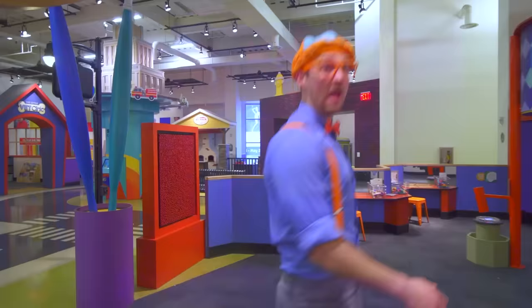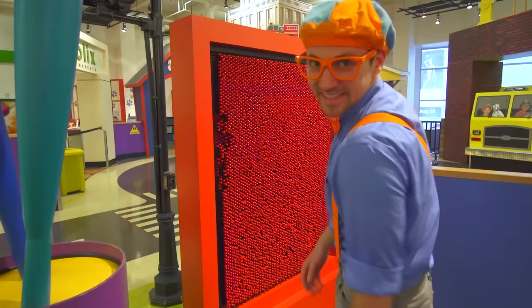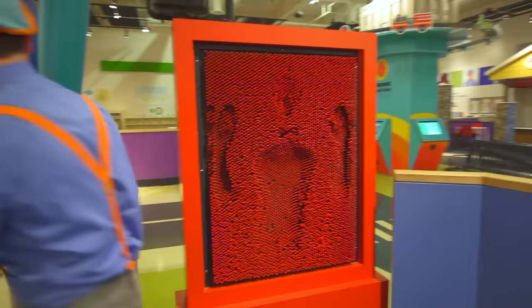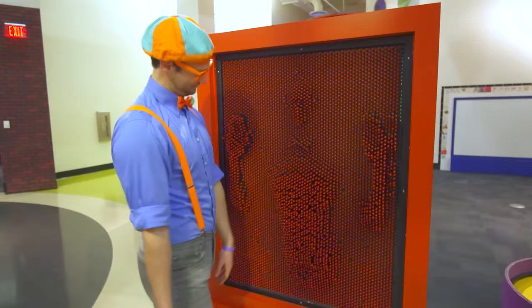Ooh, look. It's a wall of little pokies, and they're the color red. Huh, you push them in. I have a great idea. Watch this. That was fun and kind of funny. Check this out. Come here. Come around this side. Oh, look. There's my face, my body, my hands. It's like a bounty hunter got me. Come on.